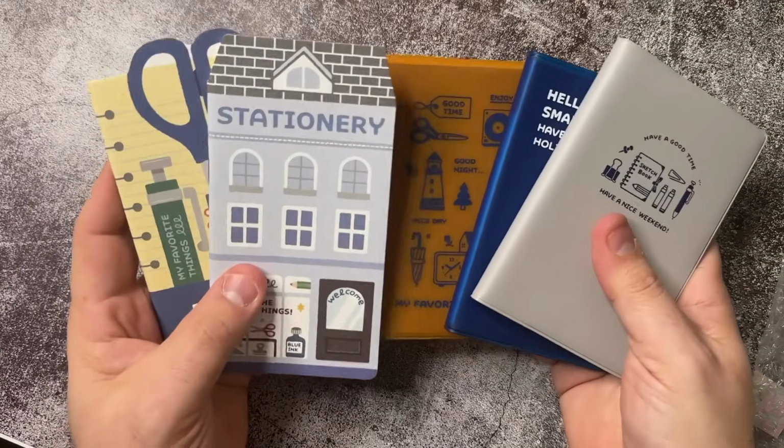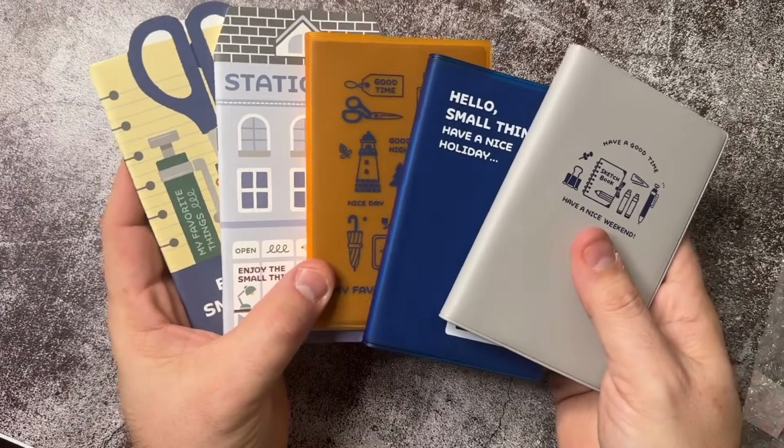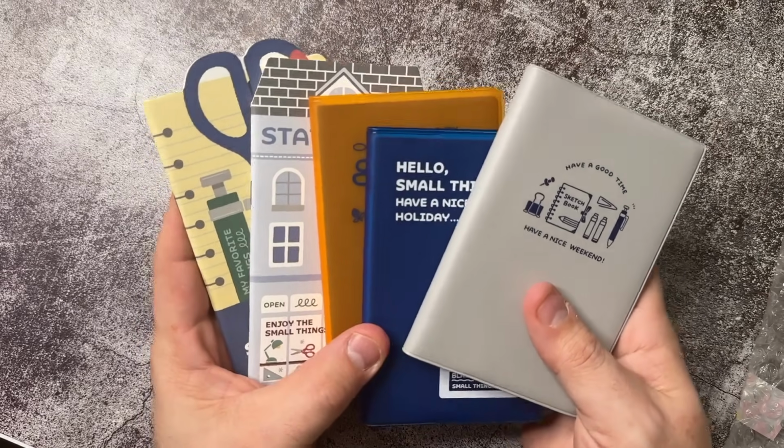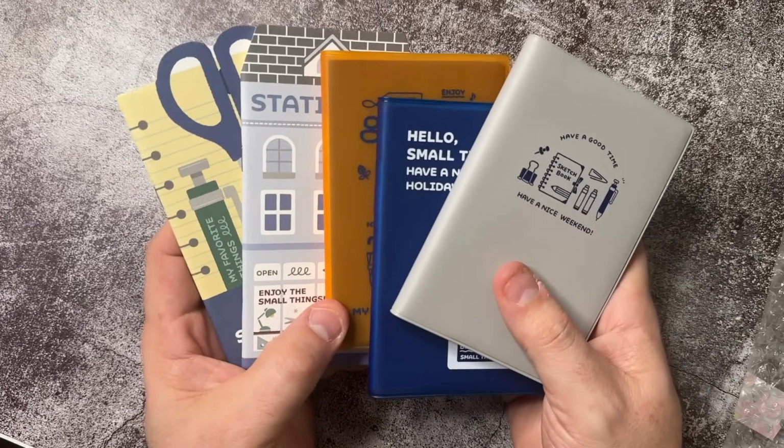Just, what can I say? I am just a true Eric Small Things fanatic. I think after buying all of these notebooks, though, I need to put a little bit of a pause. I have some other notebooks with Eric Small Things on them that I don't use as often as I should. So it's time to start putting these things to use for sure.